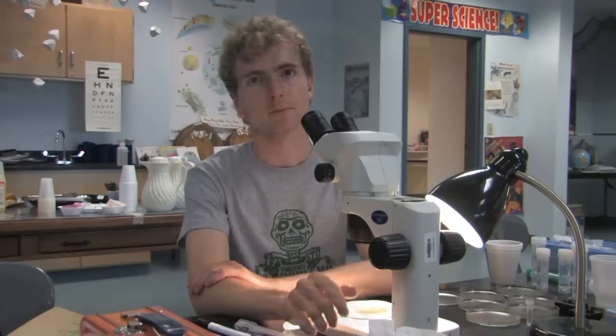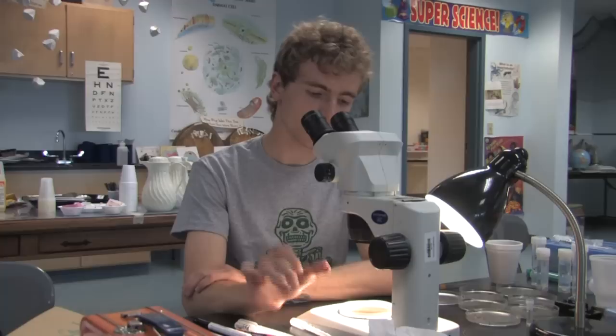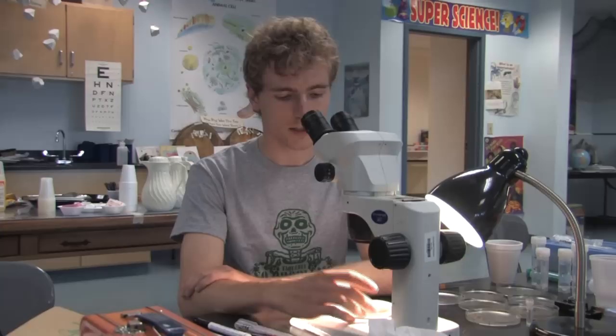You've seen many steps of this process. This is actually the final step of searching for them under the microscope. We have this green sediment here, and it takes a whole week with many helpers to find about 30 individuals.